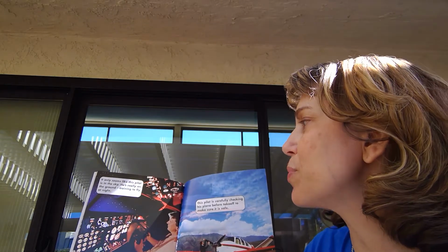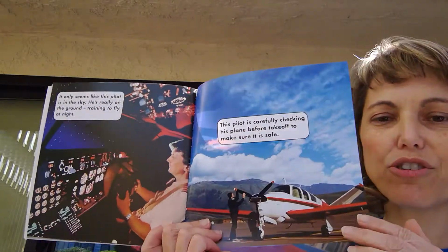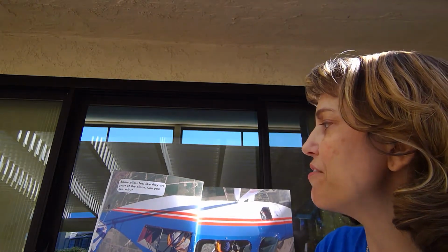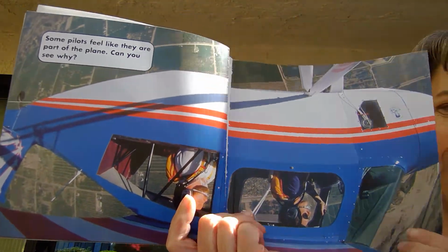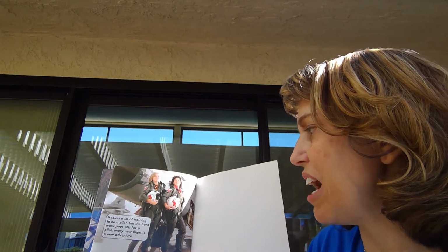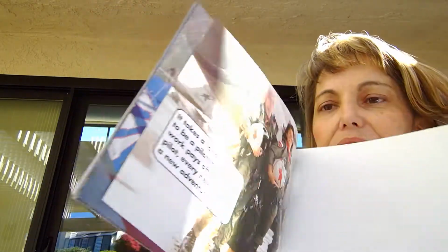It only seems like this pilot is in the sky. He's really on the ground, training to fly at night. This pilot is carefully checking his plane before takeoff to make sure it is safe. Some pilots feel like they are part of the plane. Can you see why? It takes a lot of training to be a pilot, but the hard work pays off. For a pilot, every new flight is a new adventure.